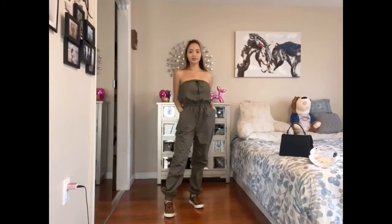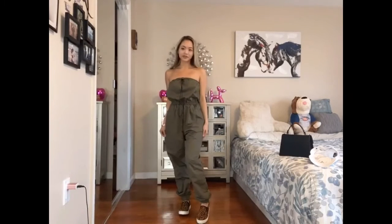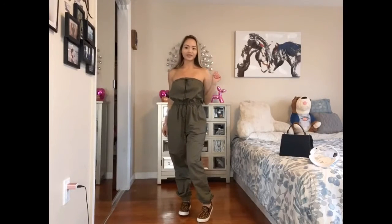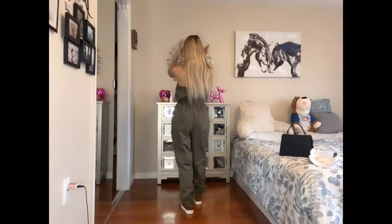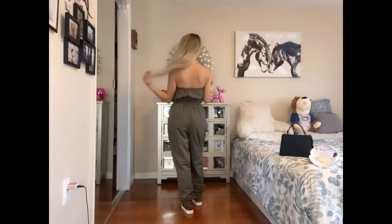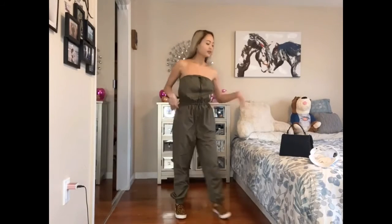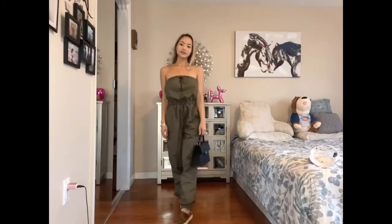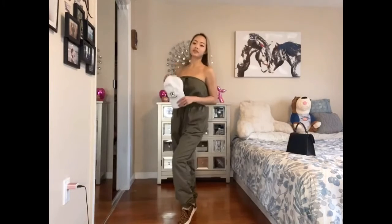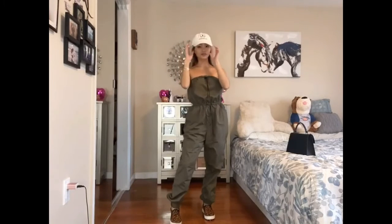Okay, this is how the romper looks on me. I am pairing it with my leather shoes that I bought for $5. In the front, it looks like this. And it looks like this in the back. I think it's really cute. If I want to go like girly casual, I'll pair it with the bag. If I want to look extra cool, I just get a little.